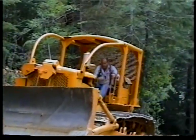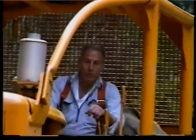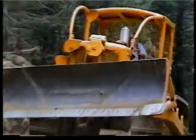This is the same D7 in 1998. Oral is working on the layout for the redwood tree which the crew fell with the drag saw.